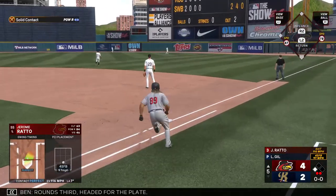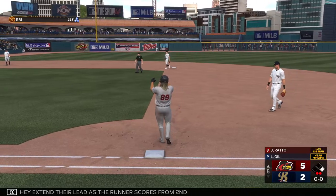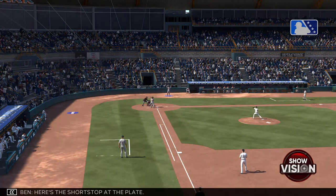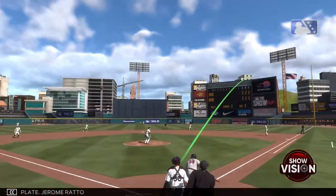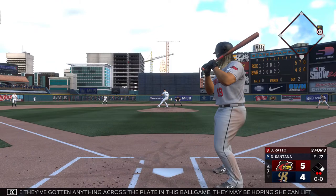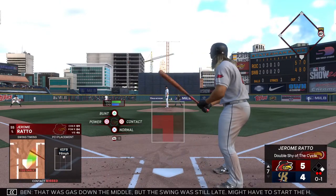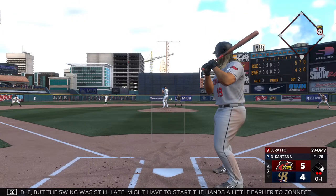Base hit. Rounds third, headed for the plate. They extend their lead as the runner scores from second. It's 5-2. Now, here's the shortstop at the plate, Jerome Ratto. And her homer earlier in the game is the only time they've gotten anything across the plate in this one. They may be hoping she can lift one out again. Swing and a miss. That was gas down the middle, but the swing was still late. Might have to start the hands a little earlier to connect on that one.